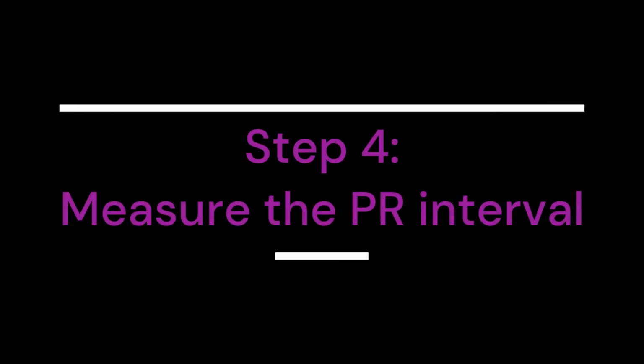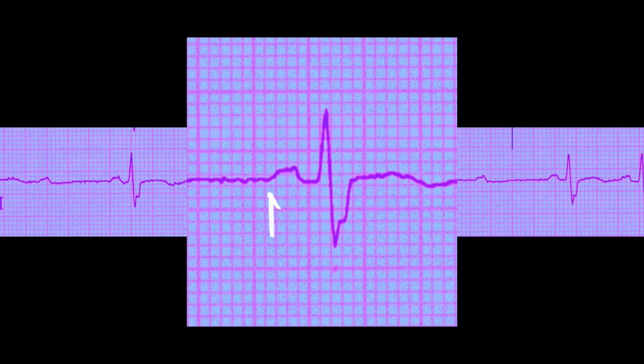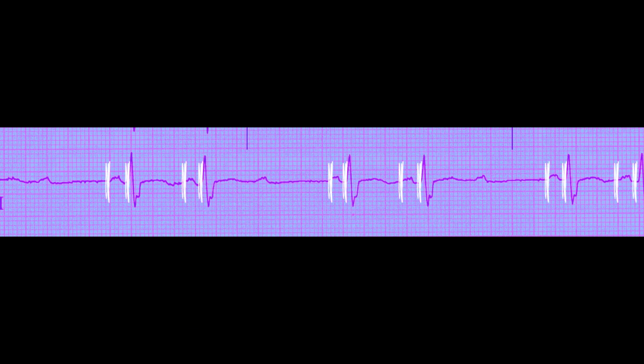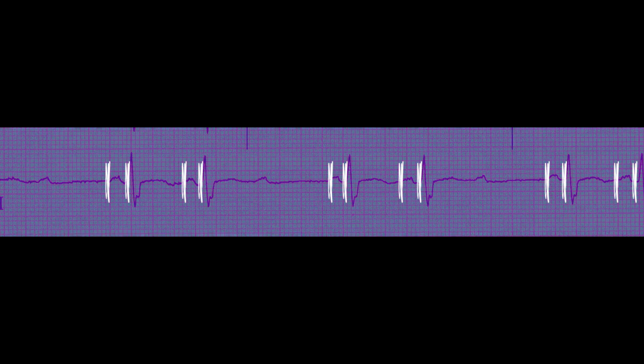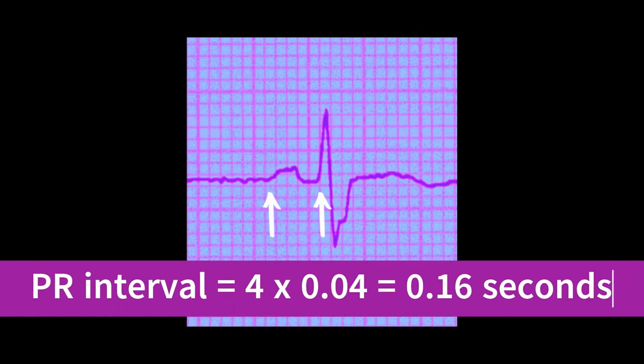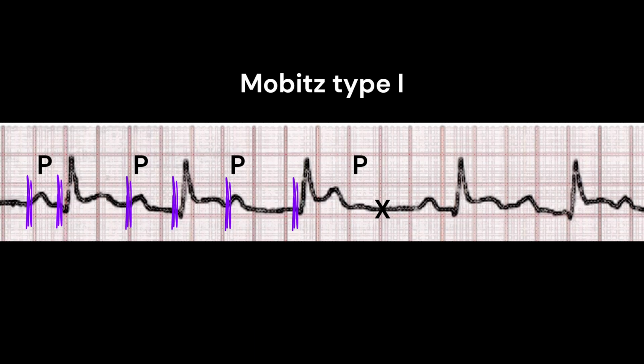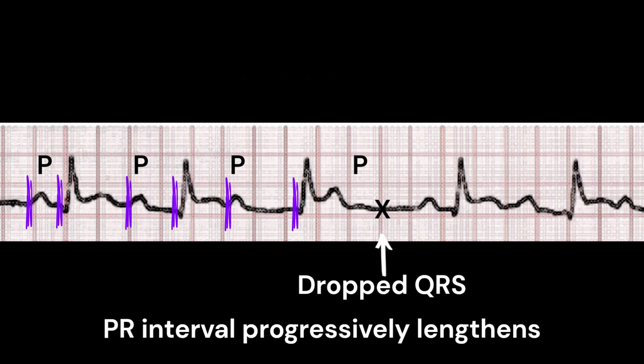Step 4. Measure the PR interval. Measure the PR interval, which is the time between the onset of the P wave and the onset of the QRS complex. In Mobitz Type 2, the PR interval may be prolonged but would almost always be constant. In this example, the PR interval is 4 small squares wide, then we multiply this by 0.04, which gives us 0.16 seconds for the PR interval. This is in contrast with Mobitz Type 1, wherein the PR interval would progressively become longer, until a QRS is dropped, then the cycle repeats itself.